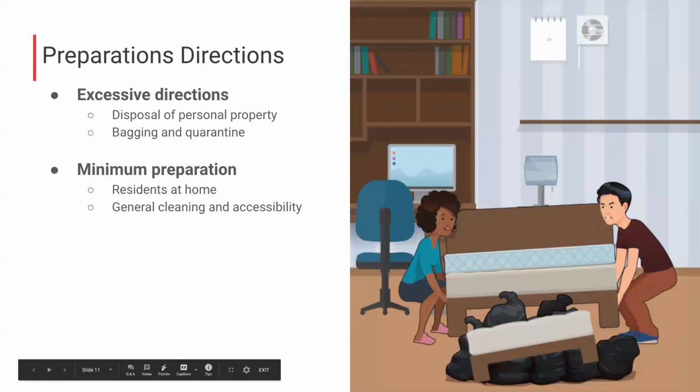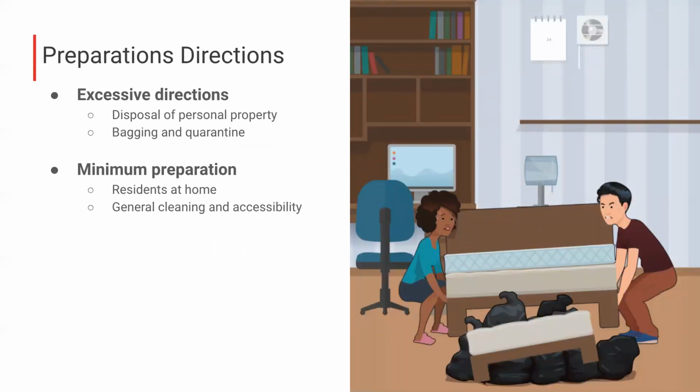Some common preparation directions put the onus on the residents, asking them to bag and wash all their washables or to dispose of infested items and furniture. As I mentioned before, the preparation plan should be tailored to the conditions of the unit, the extent of the infestation, and the resident's ability to comply within a reasonable period of time.